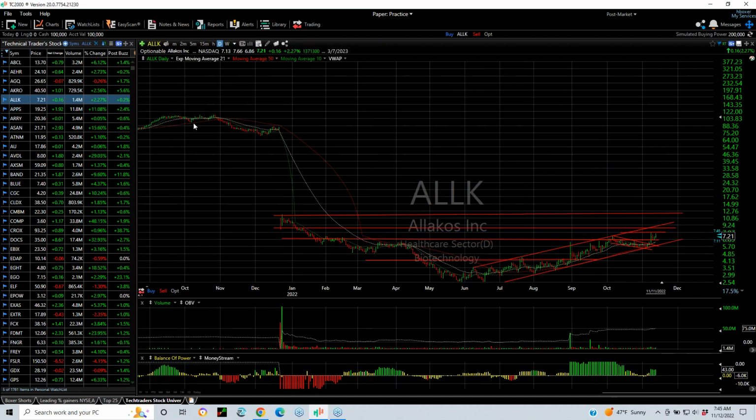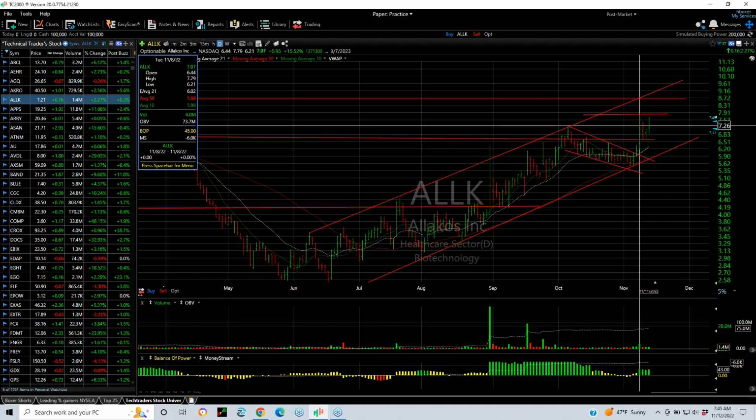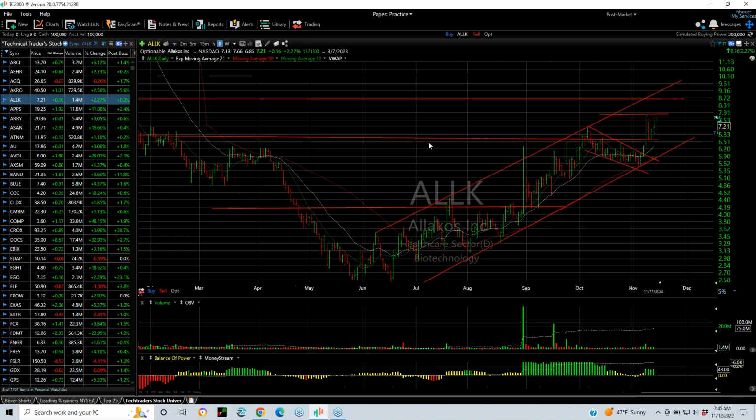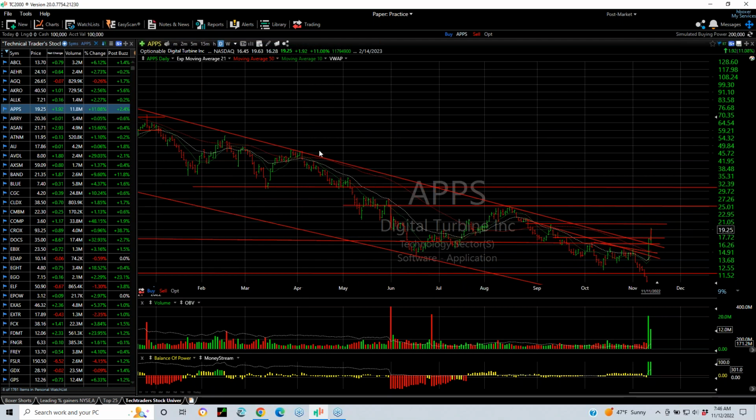ALLK, after getting crushed from over 100 down to 2 and change, slow steady rise back up again. It had a nice 1 month long pullback consolidation to the trend line and a 50 holding 5.5 and then spiking to 7.79 before pulling back and popping again on Friday. Looks to me like this one wants to go higher. My targets are 8 3/4 and 10.